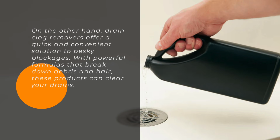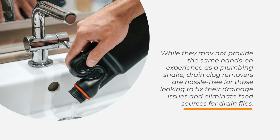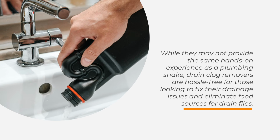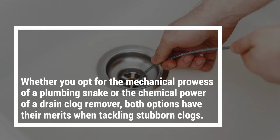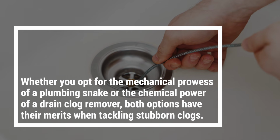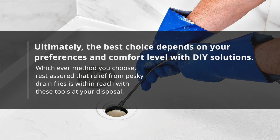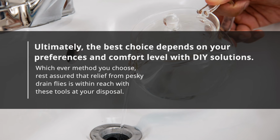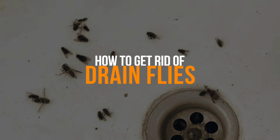With powerful formulas that break down debris and hair, these products can clear your drains. While they may not provide the same hands-on experience as a plumbing snake, drain clog removers are hassle-free for those looking to fix their drainage issues and eliminate food sources for drain flies. Whether you opt for the mechanical prowess of a plumbing snake or the chemical power of a drain clog remover, both options have their merits when tackling stubborn clogs. Ultimately, the best choice depends on your preferences and comfort level with DIY solutions. Whichever method you choose, rest assured that relief from pesky drain flies is within reach with these tools at your disposal.